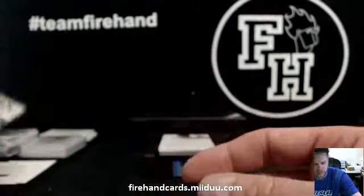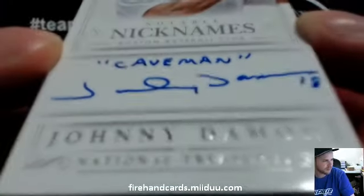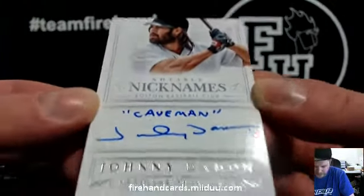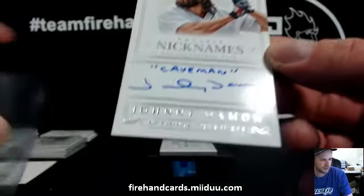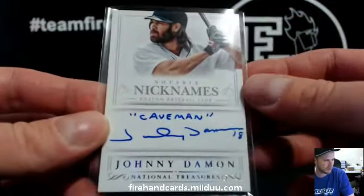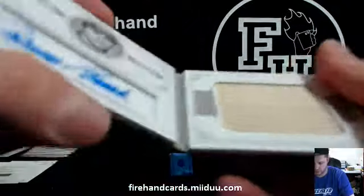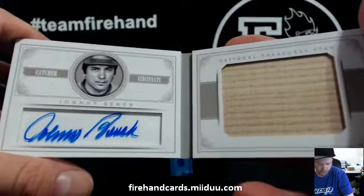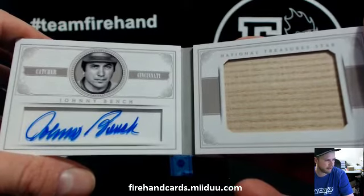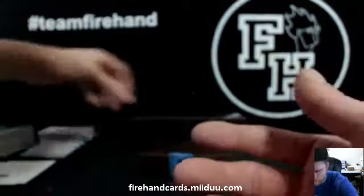Second time we've pulled this nickname card. There's only 10 of them. Pulled it two times. The Caveman. Johnny Damon, number 4 out of 10. Dan the Caveman, going to the Red Sox. Tacey 814. And the book, 18 out of 25. Johnny Bench for the Reds, Double SG. Jumbo bat auto. Eighteen to twenty-five. All right, final box.